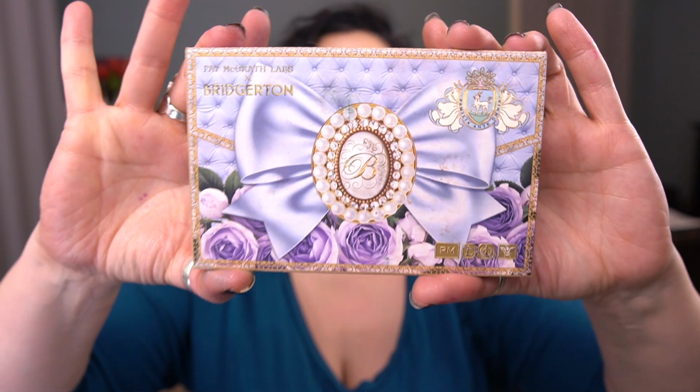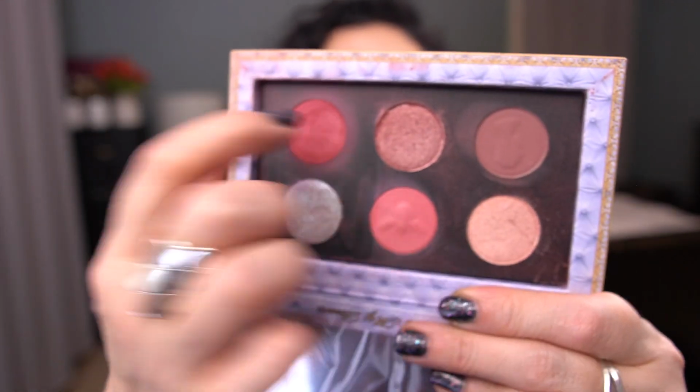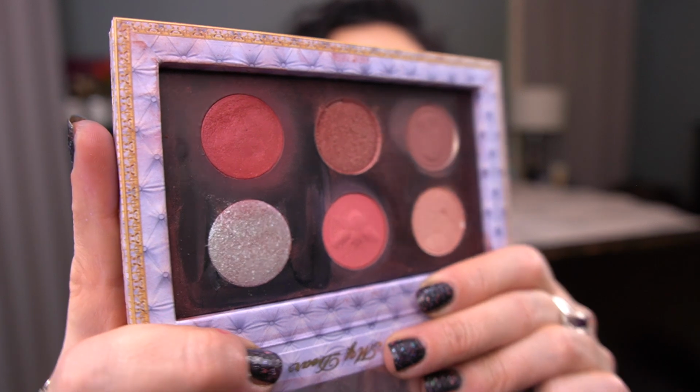Now for the palettes where the shade was randomly chosen for me. The first one, let me do this in order, is the Pat McGrath Bridgerton Diamond of the First Water. This one I think is close to you guys. Oh, I've been using this so much lately. I'm working on this shade. You can see my dip there. I don't know if anybody's used this palette, but I feel like I'm close, but maybe I'm not.